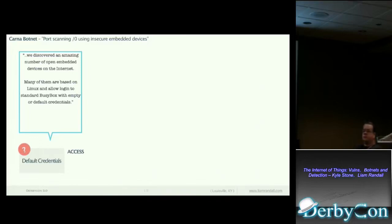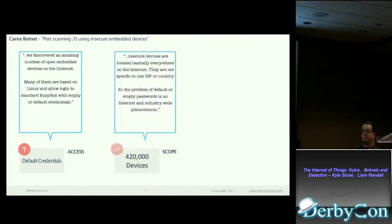Many of them are based on Linux and allow logon to standard BusyBox with empty or default credentials. The scope was that insecure devices are located everywhere on the internet. They're not specific to one ISP or country. So the problem of empty or default passwords is an industry-wide phenomenon. In the deployment they performed, they compromised 25% of the devices they found. Approximately 420,000 unique devices were compromised in this one worm.